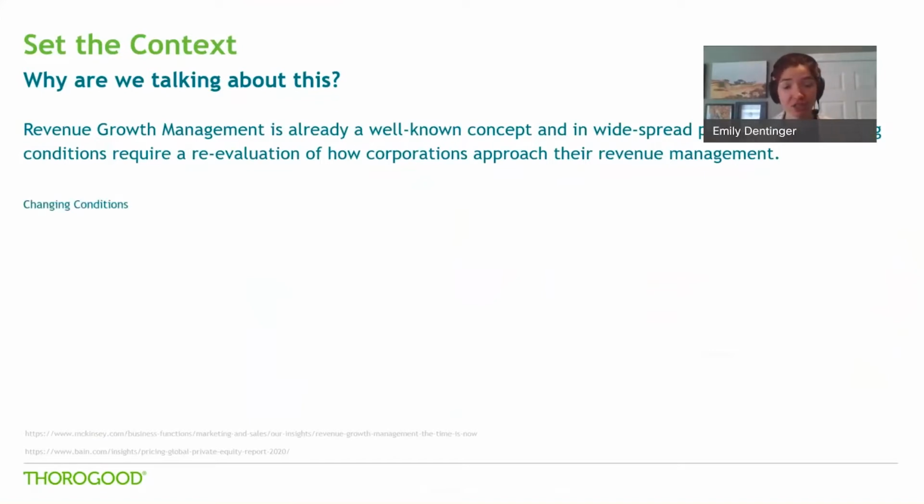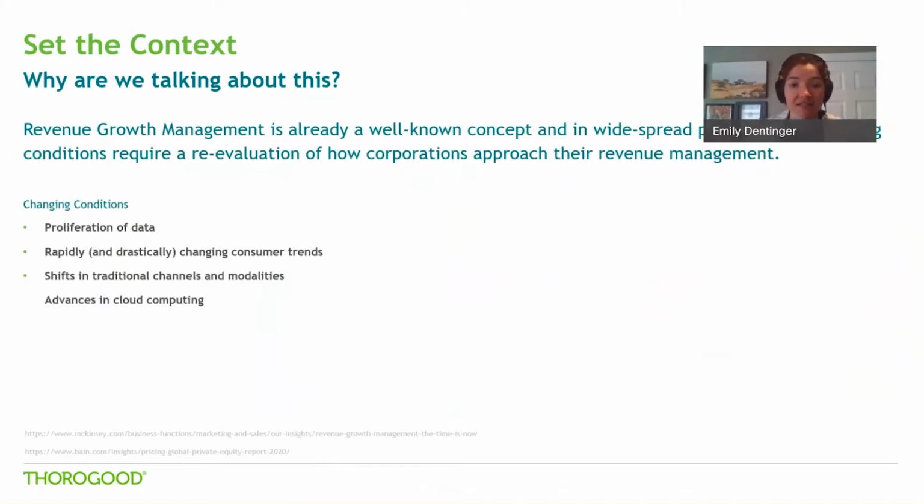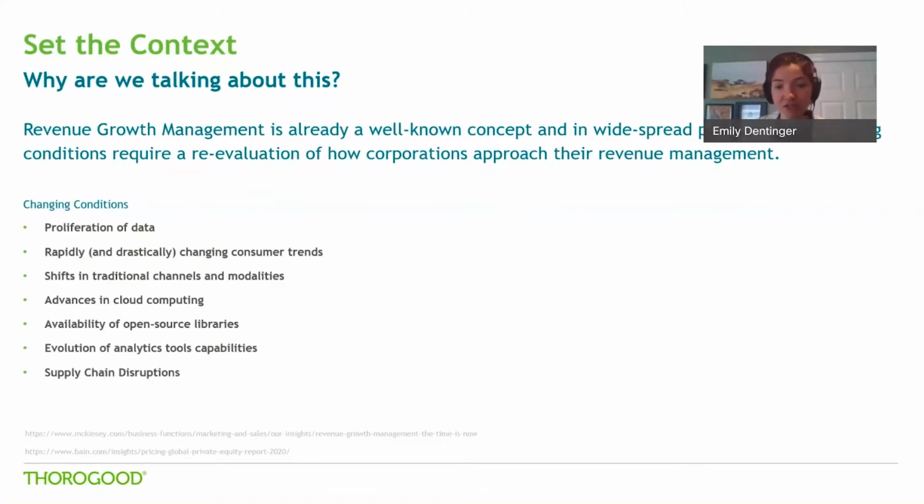So those changing conditions, just to name a few: the proliferation of data, rapidly and drastically changing consumer trends, shifts in traditional channels and modalities, advances in cloud computing, the availability of open source libraries, the evolution of analytics tools and capabilities, supply chain disruptions, and inflation. I would argue, and maybe this is less of an argument and more of a fact, a few of these conditions have changed even more rapidly and drastically due to the pandemic.